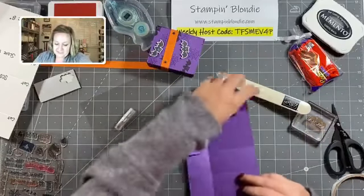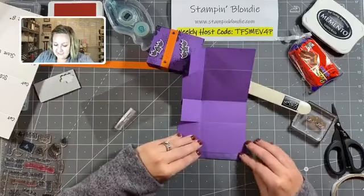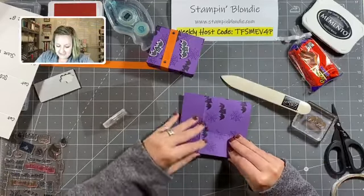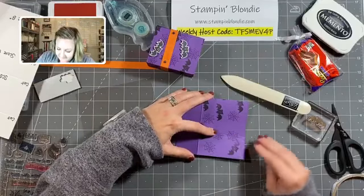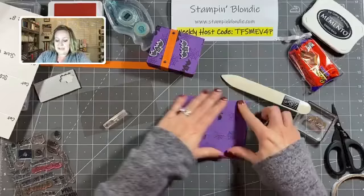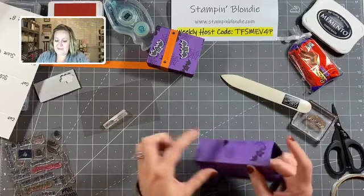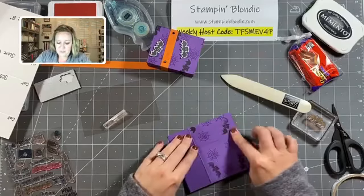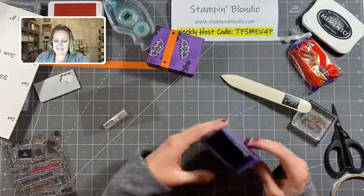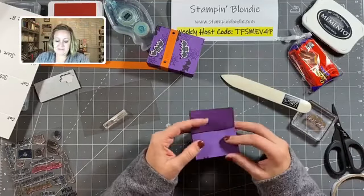And I'm gonna fold this over onto my project. So what I like to do is I keep the tab side on the bottom and I bring this side to line it up. Now, tear and tape is not permanent, so if you do mess up a little bit, you can lift it up. You just want to be very careful because it can tear your paper. It is very tacky, but it won't keep if you leave it on there.